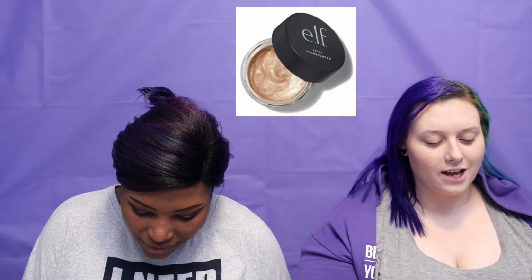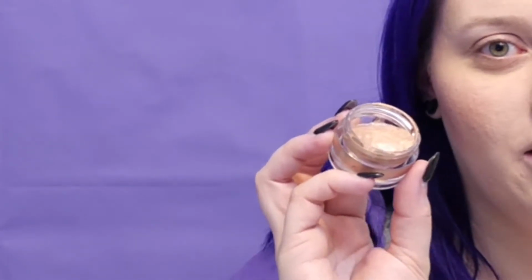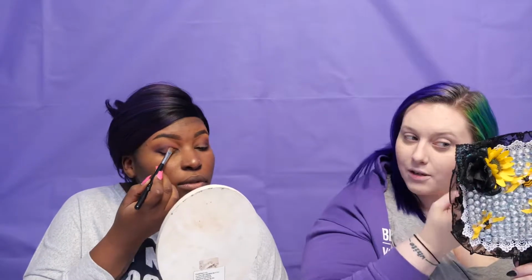So I picked up a jelly highlight because I am a bitch for jelly highlights. I just love them. Look at the wiggle in there. It's very similar texture to the Farsali Illuminator. Okay, so how do you use jelly highlight? Well, you don't stick your whole brush in there and get your brush completely coated. I normally just get a very small amount, depending on how pigmented they are. And I just dab it onto the skin.